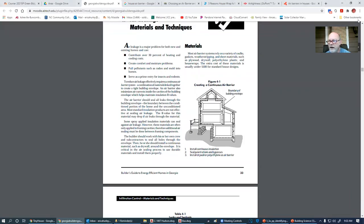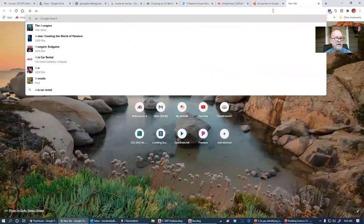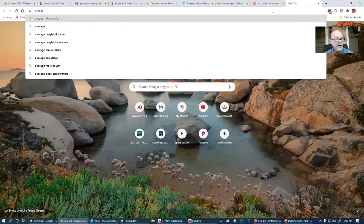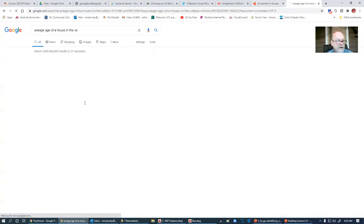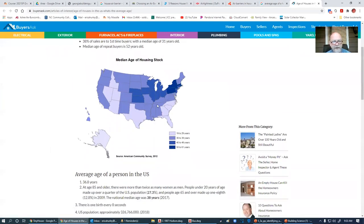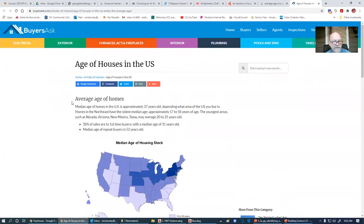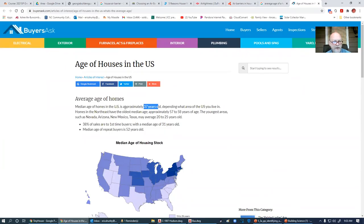Depending on what region you're in. Let me get rid of these panels. Hide floating meeting panel. Okay, so average age of a house in the U.S. Yeah, this is the one. It was talking about different regions, and the average age of a house is approximately 37 years old, and it doesn't tell me when this was written.